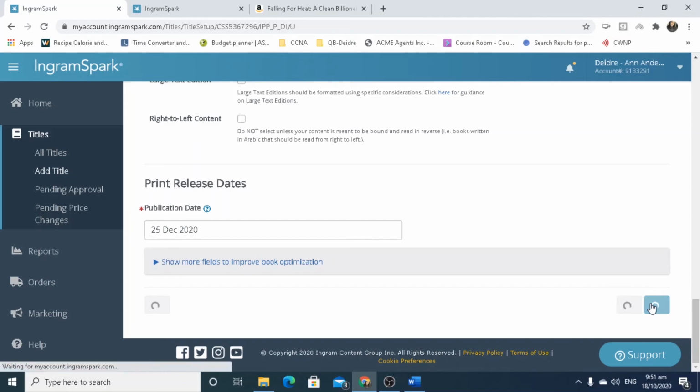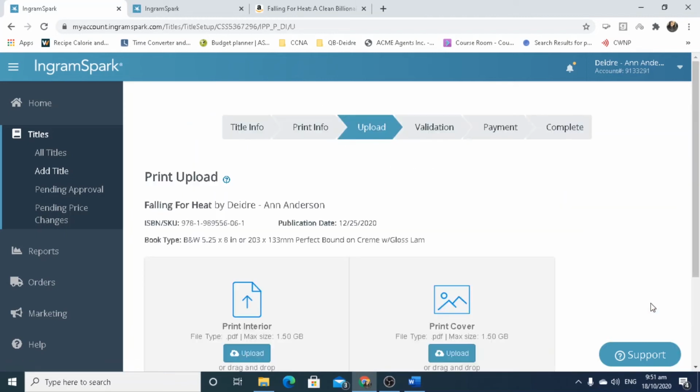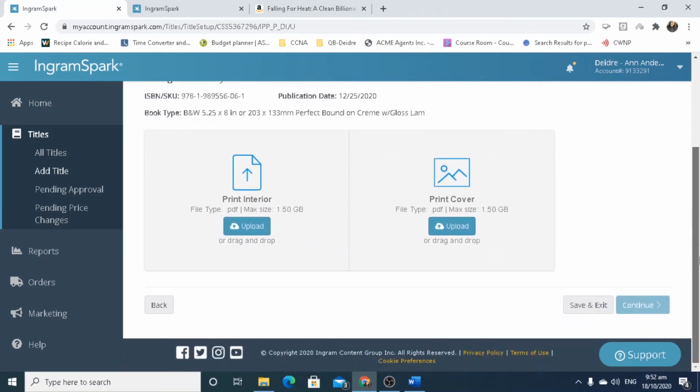All right, now if you're doing it in advance, you need to have your book files ready by a certain date, right? It's generally a couple of weeks before, especially if you're publishing on Christmas Day, then you probably need to get your book in at least 3 weeks ahead of time just to be safe. All right, but we're going forward to that one.